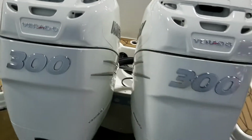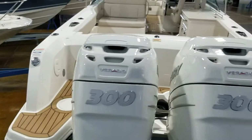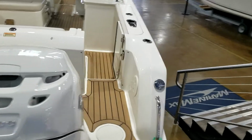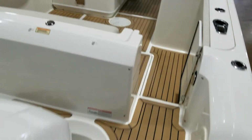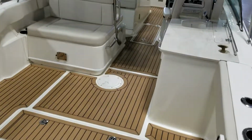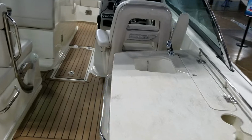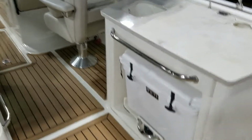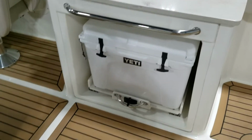This boat is powered with the twin 300 Verados, which is maximum horsepower on the boat. You can see the teak deck throughout the cockpit area of the boat. As we walk aboard, you'll have the Corian countertop to the right hand side. Yeti cooler underneath, stored very well, easy to get out with a slide bracket.